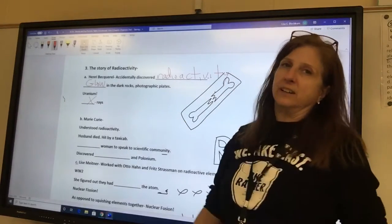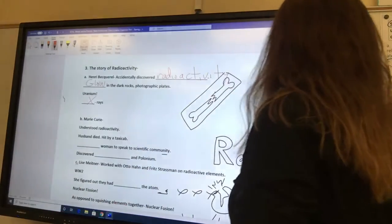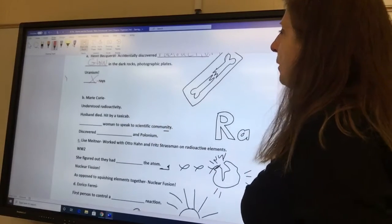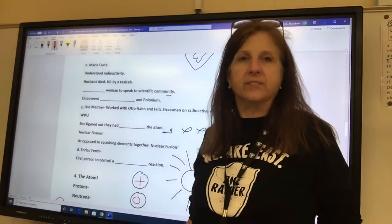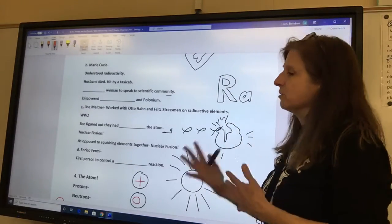Well, he had a friend, Marie Curie. She's the most famous woman scientist. And he told her about his experiments, and she continued with them. And what she did, she is the first person who started understanding radioactivity. Henri Becquerel discovered it, but she started understanding it.